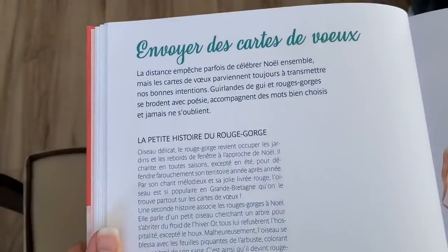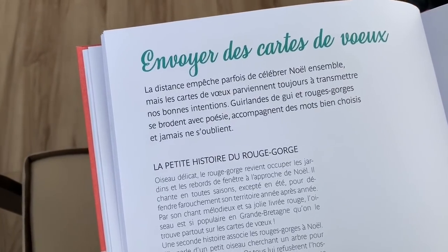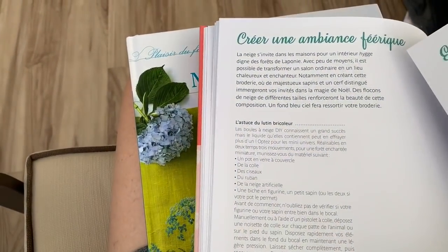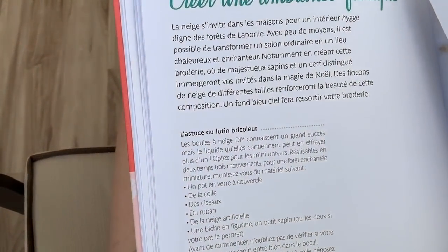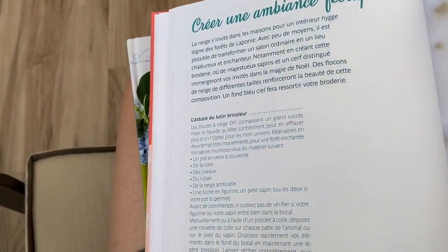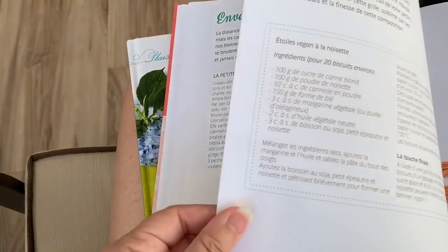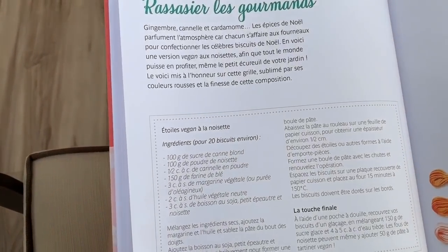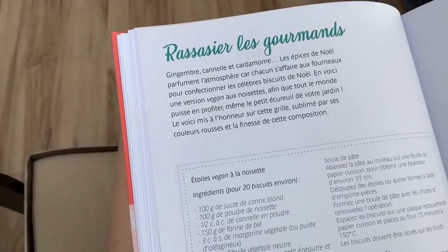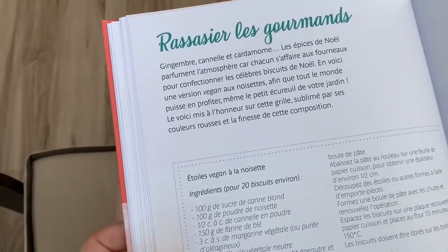On the opposite page, she does a little bit of an explanation. Again, of course, I don't understand, but for each design, there is something over here. Just talking about the design or setup or something. That looks like a, oh yeah, that's a recipe. Gingerbread maybe? I don't know. Something vegan.